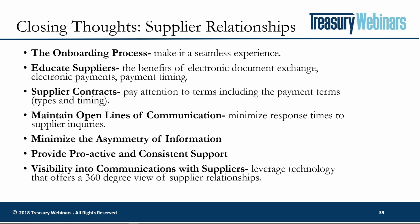So some closing thoughts. These are a few slides I would recommend. Supplier relationship. This might be something that you may not have focused on before. This is a really good slide. The onboarding process, make it seamless. You want to educate your suppliers, right? The benefits of exchanging documents electronically and the timing. You want to pay attention to your supplier contracts, work with your procurement, including payment terms, types, and timing.